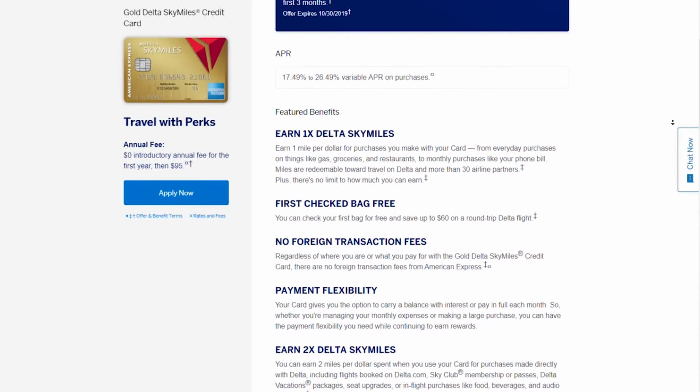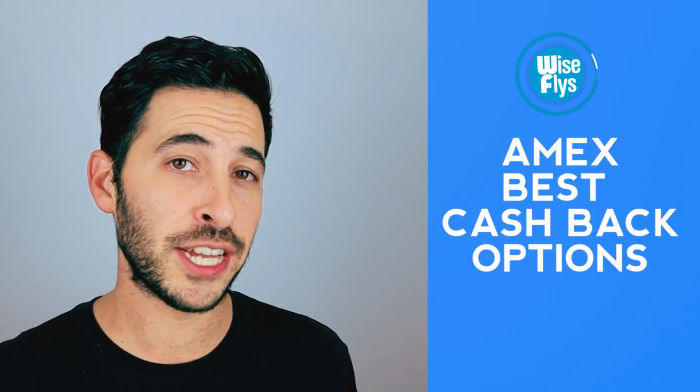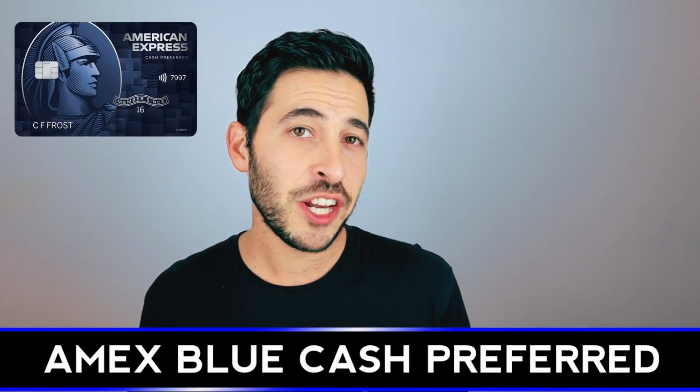Now, if you're not into airline miles or hotel points and you're just not into travel at all, or you just don't see yourself traveling anytime in the future, then cash back may be your best option. So I'm gonna go over some of the best Amex cash back card options. So if you shop at supermarkets, then the American Express Blue Cash Preferred card is definitely gonna be your card.